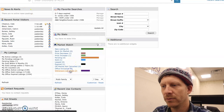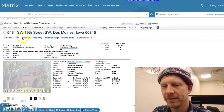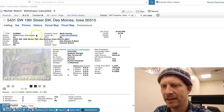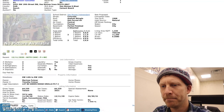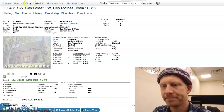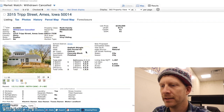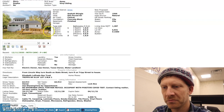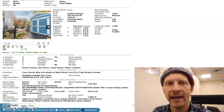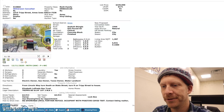And then the last thing, withdrawn, canceled: 2 properties. Here's one we just talked about, and then a couple others, 5431 Southwest 19th Street. It's odd that they did it this way. I'm not sure what the situation was. It's clearly a 24-hour sale, but why it was withdrawn, canceled, I'm not sure. And then the property up in Ames, 3315 Tripp Street, listed at $225, on the market for 61 days, and withdrawn, canceled. Don't know much about that property. I just dabble with the Ames market. I don't know those properties and those areas all that well, but these are all listed on the Central Iowa or the Des Moines MLS, so they come across my radar.